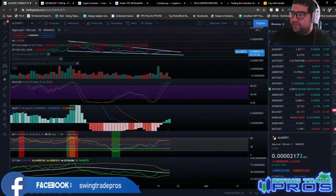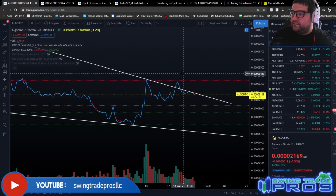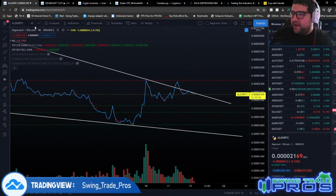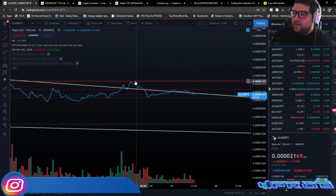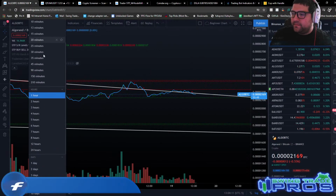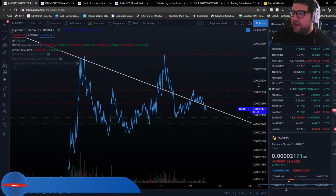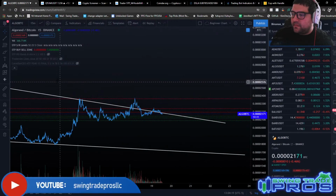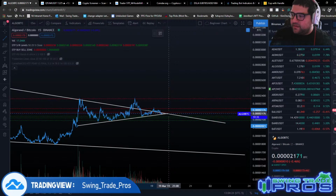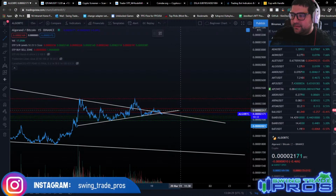Looks like it made a double top up here on the 4 hour, and it came back down into the pattern. But the hourly looks like if it rounds out here, it could break back above it. So a shorter time scale may be okay. You just want to make sure you hold this demand line, right? Well, you sort of broke it already.